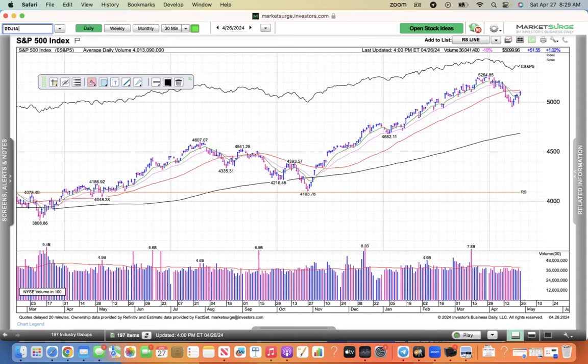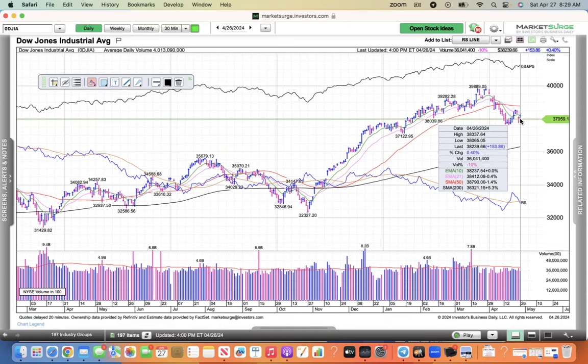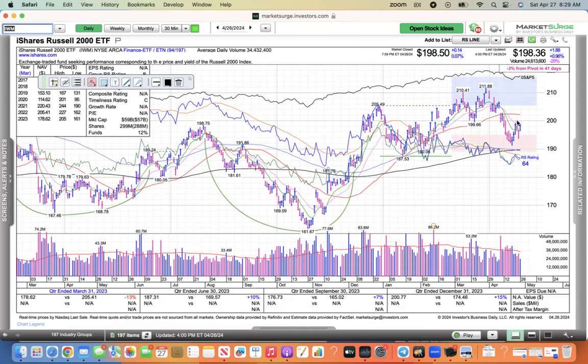And I'm going to go to the Dow, because the Dow is kind of lagging now. The Dow was leading, and now it's kind of lagging here. It recaptured the 10, but it's below the 21, which is different from the S&P and the Nasdaq, which recaptured their 21. And then okay, I'll go to the IWM just for kicks. And this is below its 21 and 2% below the 50. So that has work to do as well. So we're not out of the woods yet.